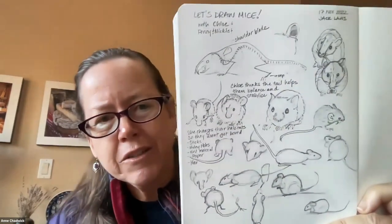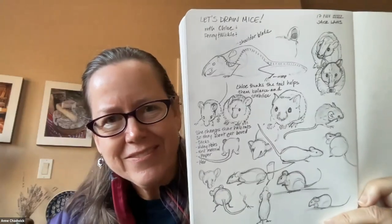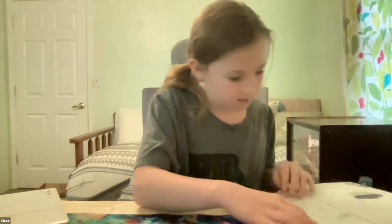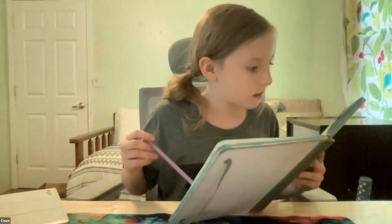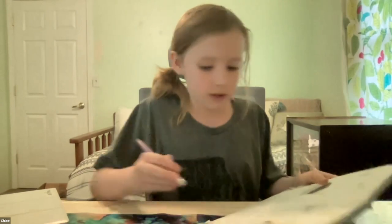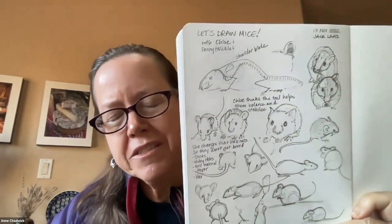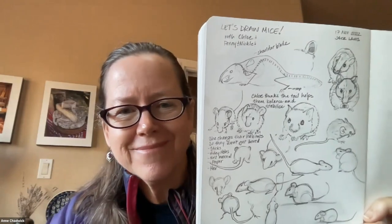But I wanted to ask you, Chloe, what questions are you putting in your journal? I'm just wondering where your curiosity goes with them. A couple of my questions were why they slept in a certain place when it was super cold, and also why Nicole is so scared, but Penny isn't. So it's almost like they have different personalities or mouse-alities. That's cool. And you think maybe that's based on their experiences of how they first came into your house, or what they were exposed to early on? Maybe. I don't know.